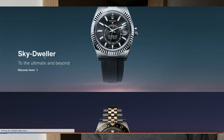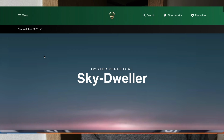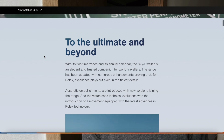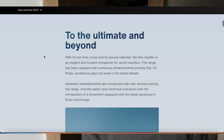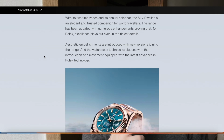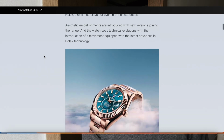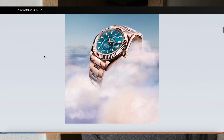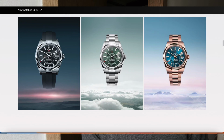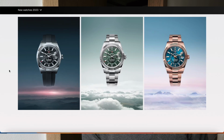The Sky Dweller. What's new with the Sky Dweller? Let's see. The Sky Dweller has two time zones and an annual calendar. Elegant. Okay. Aesthetic embellishments introduced with the new versions joining the range. Okay. Some new versions. We have great colors here.